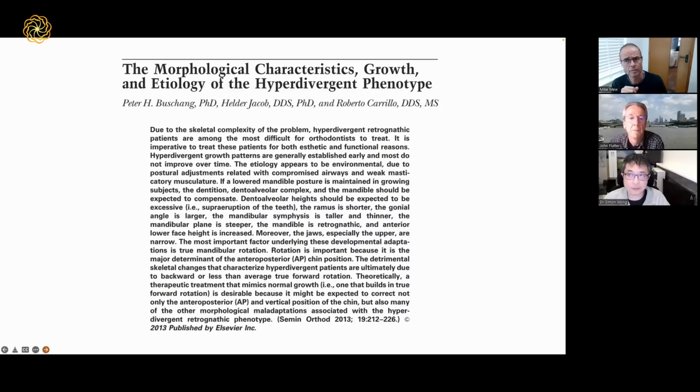So one of the most important concepts that John Mew taught me was that malocclusion was an environmentally driven outcome. Yeah. And he told me that the oral posture, how a person holds their mouth at rest, determined the direction of the growth, whether it was a downswung face or whether it was an upswung face, whether it was a forward rotator or a backward rotator. And he seemed like a lone voice in the wilderness.